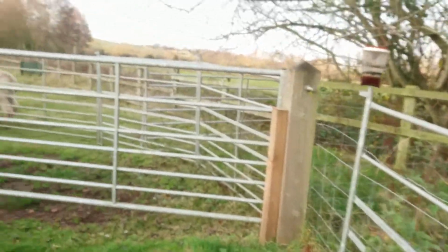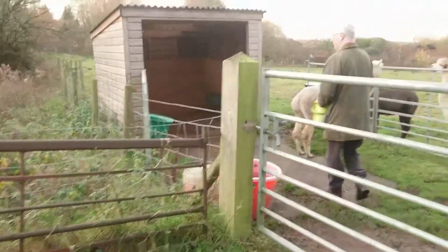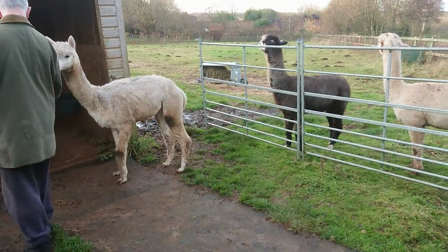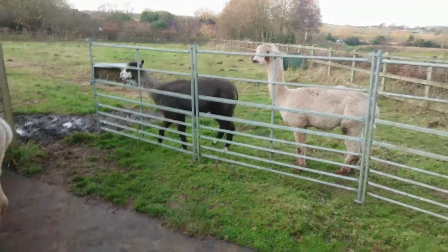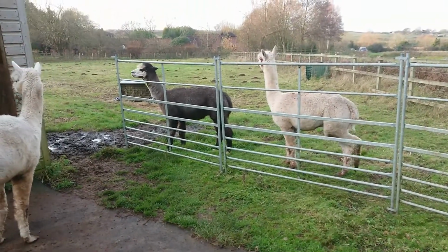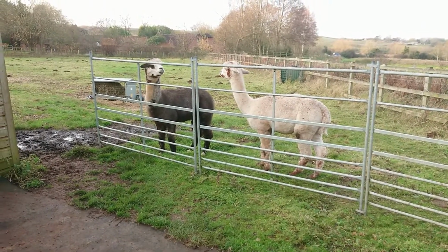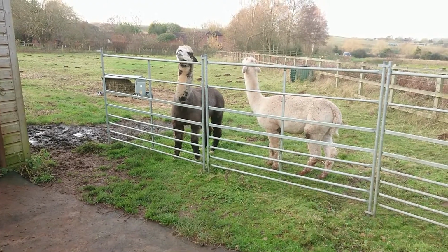So here we are with our 3 stud males. And on the left we have Lucian, a white alpaca. In the middle is Greg, Rushmere Gregorius, Grumpy Greg as we call him, who's a bit boisterous. He wants to be head of the herd, but Lucian is having nothing of that. And then on the right is an Appaloosa stud male, Luna, who's pretty laid back but won't let Greg boss him about.